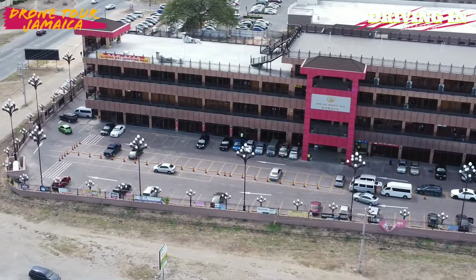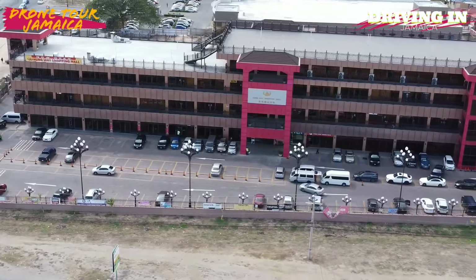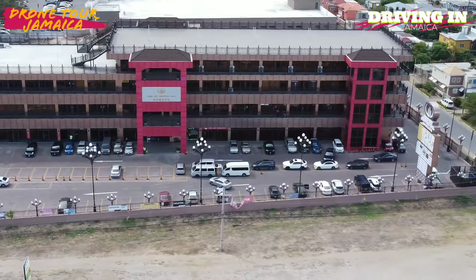massive building. And this is a plaza. It's a commercial building. It's a plaza.